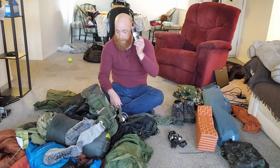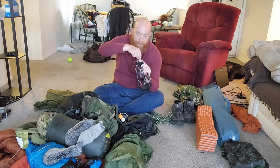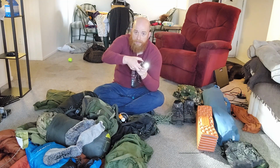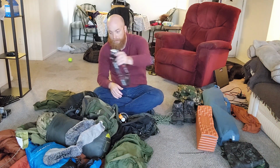Sorry, buddy. I also took deodorant, which I used a lot because I smelled like cow manure. I have about 3 different headlamp systems. This one is a dual color, so it's got red and white. This one has white bright, white flood, and then red, which I love using.